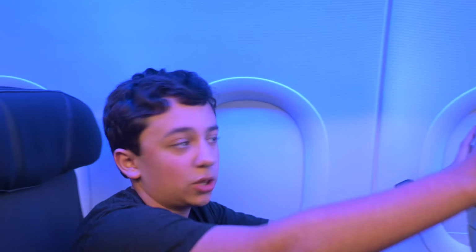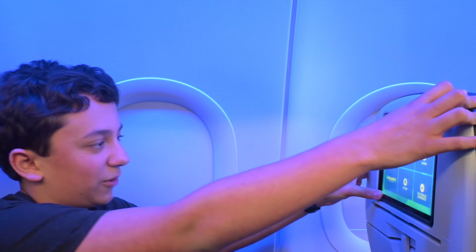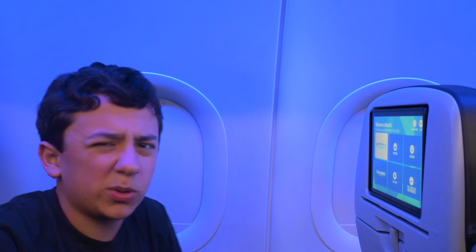Our seat today, 16A. Welcome on board this amazing A321. Today we're in seat 16A. As you can see right here, we have a touchscreen TV, which is adjustable. Perfect, and it has several options. I'll show you once we're in the air.